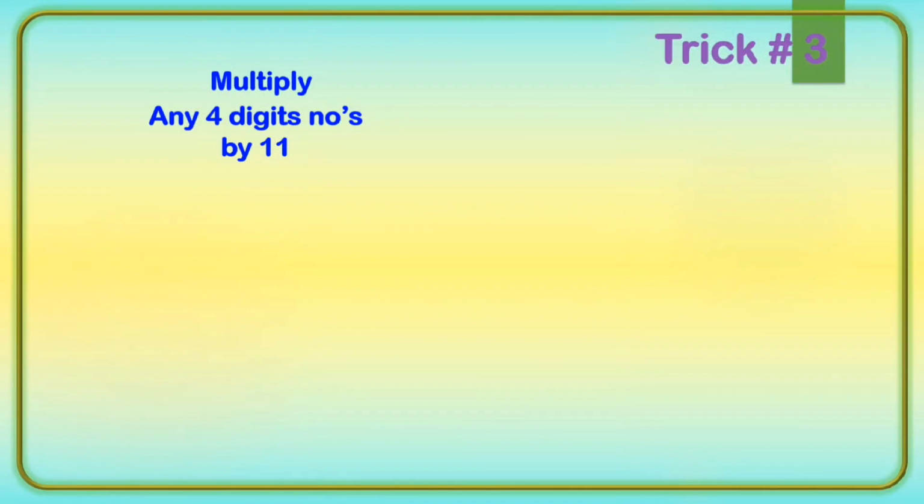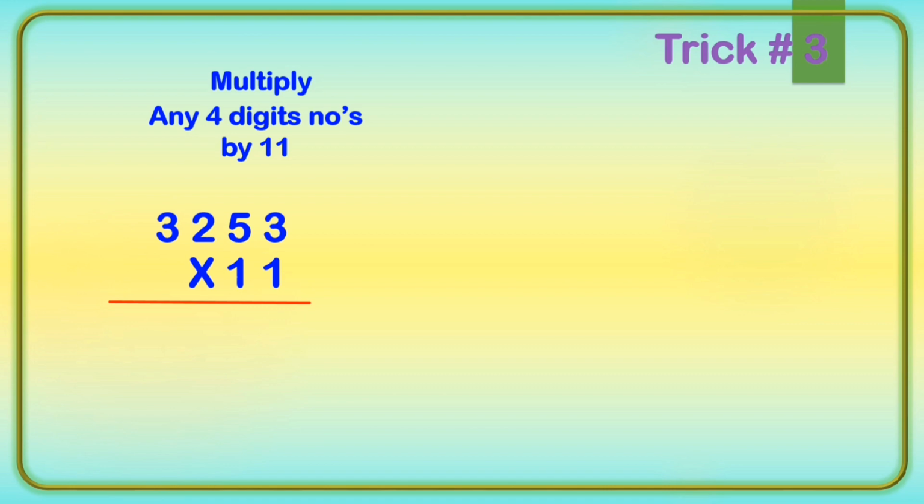Multiply any 4 digit numbers by 11. 3253 should be multiplied by 11. First we will solve this sum in the traditional method.